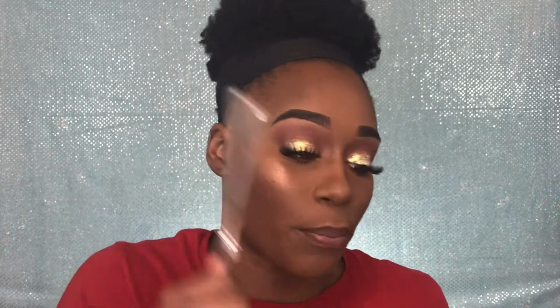This is the best eyebrow pencil that I've ever tried, and I've tried quite a few. I've tried some from the drugstore. I've tried the MAC one. This is way better than the MAC one. This is my holy grail eyebrow pencil. I love it. Benefit, you did an awesome job on this pencil.